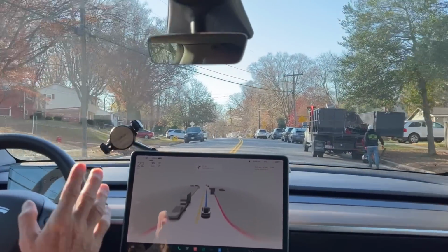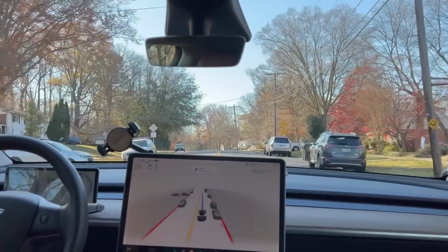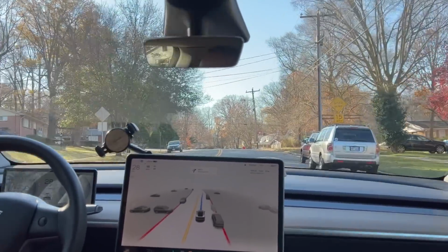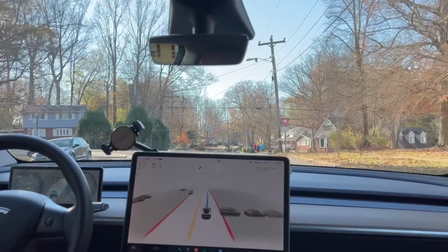And the car slowed down very well. It didn't over aggressively slow down. It just slowed down. So here comes a speed bump. It does not, nope, it did recognize that. Okay. So maybe a teeny bit fast.